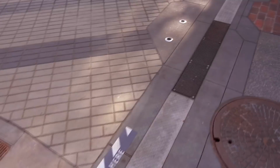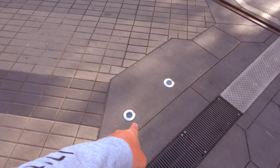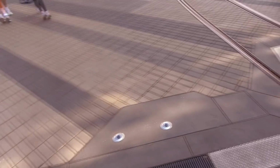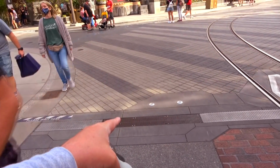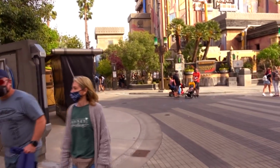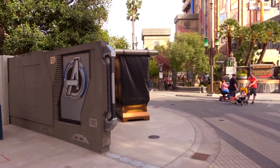And by the way, you've also got some light features down here, which are probably going to further that effect. I'm not sure how those work or what they might do, but it's going to add to the illusion of there being some sort of screen or whatever, some sort of portal that you're going to walk through when you come into Mission Breakout.